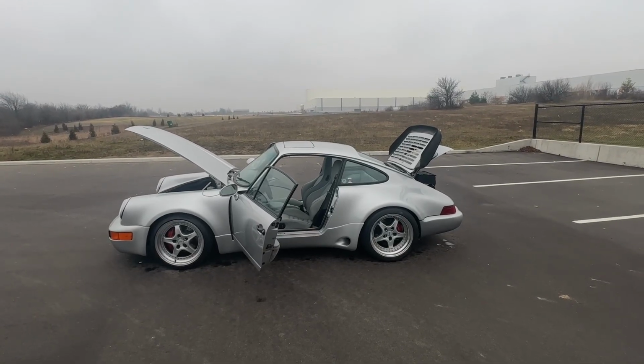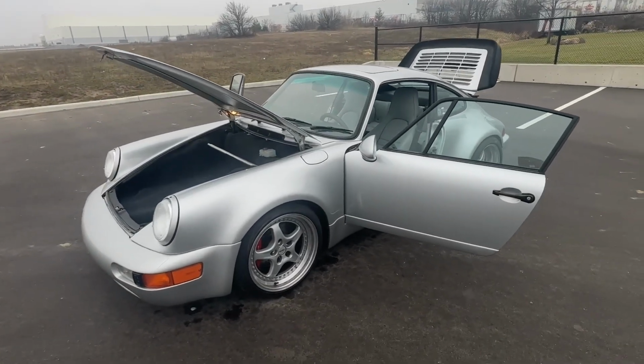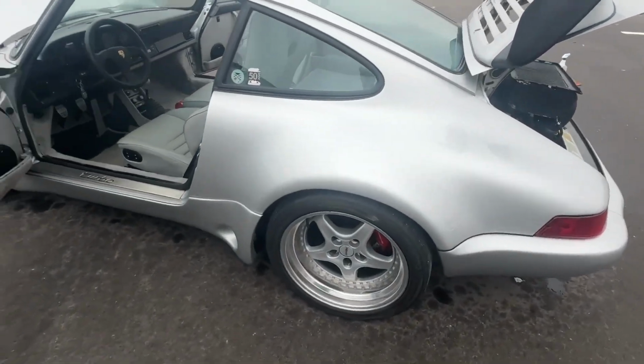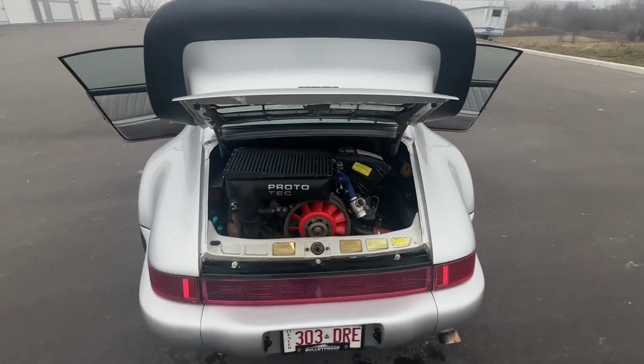So this is a 1987 Porsche 930 Turbo. As you can see, it's been modified with a German-sourced body kit and some beautiful Speedline 18-inch wheels. Those wheels are a fortune if you look up the cost of them. The car was modified about 30 years ago in Florida by a company called Prototech.